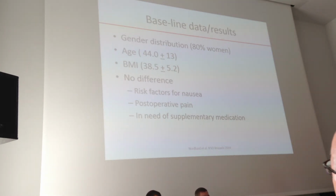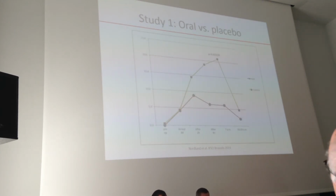The gender distribution was 80% women in our study. The age was 44 years, plus minus 13, and the BMI 38.5, plus minus 5.2. There were no differences in risk factors for PONV, post-operative pain, or need of supplementary medication.